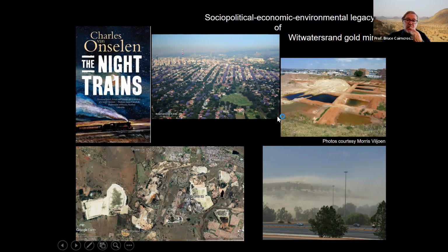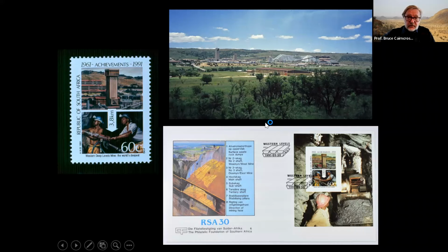Let's look at the gold mines. Lots of achievements, and as I say, a lot of them have featured on stamps. Here was a 30th anniversary stamp for the deepest gold mine in the world, the Western Deep Levels mine. They've been renamed now. On the first day cover of the stamps, you have just a section through the mine from the surface going down the shaft through all of the levels, and a virtual underground town or city with thousands of workers underground. So achievements in the gold mining sector are legendary.